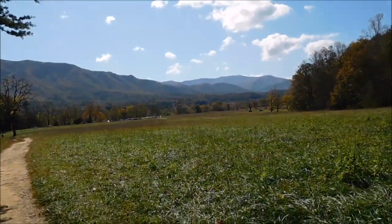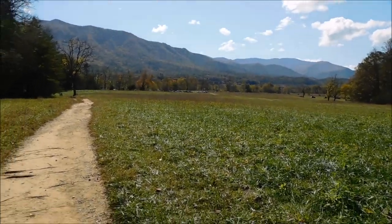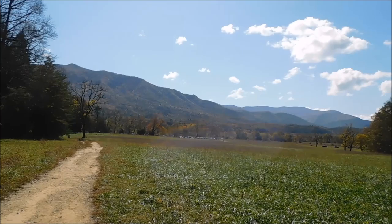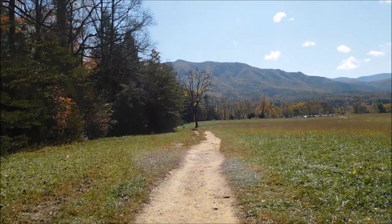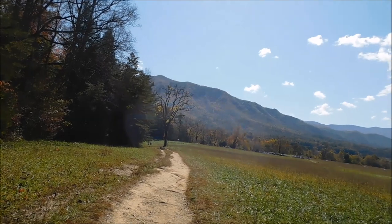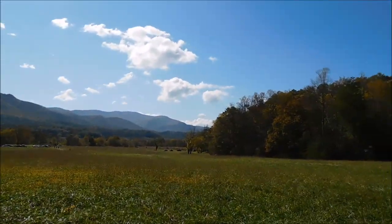Yeah, guys, look how beautiful the mountains are back here coming down to the vehicle. You can see the fall colors in them. It's really, really gorgeous. One lonely tree out here in the field, as you can see. A couple over to the right.